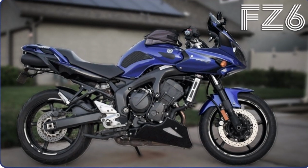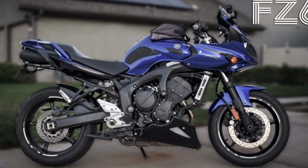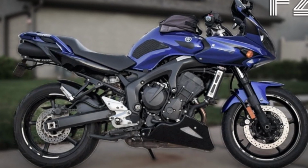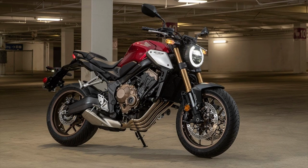If the FZ6 was still around, that would have been the bike that really competed with these bikes in that market. But Benelli is really the only inline 4, 600 to 650 cc class motorcycle that was left in this segment at the time. And later on down the road, a couple years after this, I think 2018 or 19, is when the CB650R came out, and that bike does very well for the market.